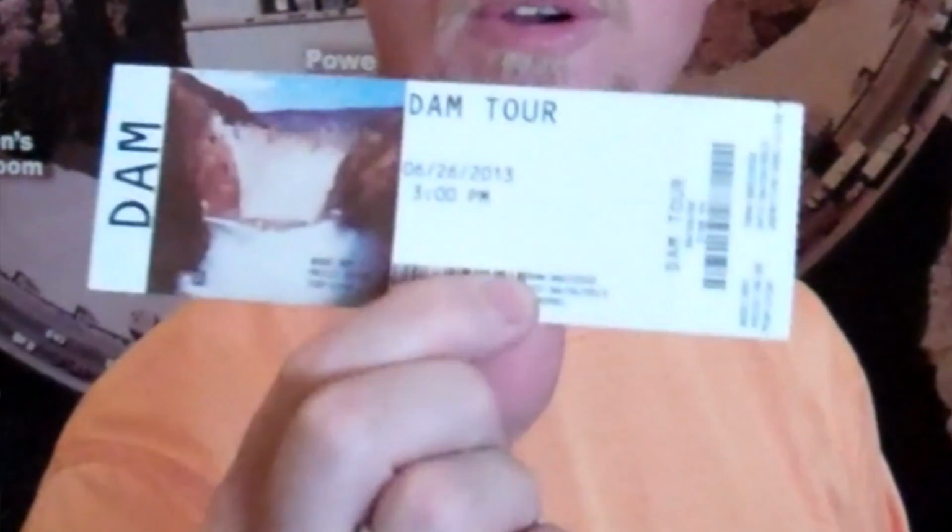Okay, today we're at the Hoover Dam, which is a hydroelectric power dam, so we're going to look a little bit at the internal workings, and so we had to buy a pass. And so we're going to go on the dam tour in just a moment.